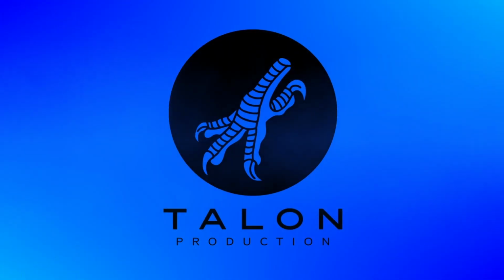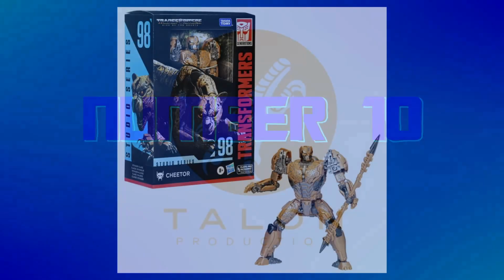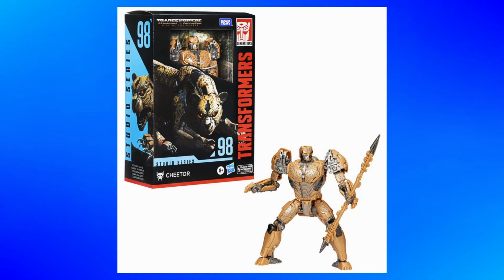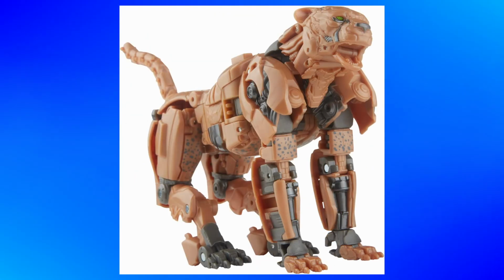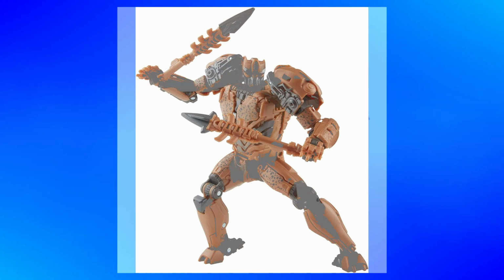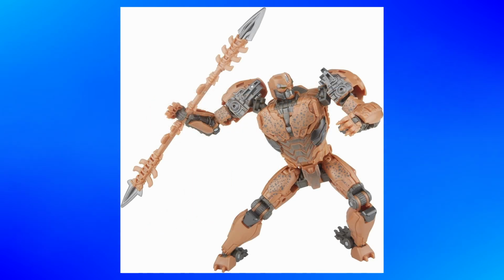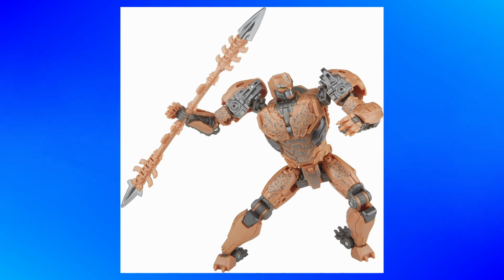Now we're moving into the top 10 proper. At number 10, there is Studio Series Rise of the Beasts Voyager Cheetor. Now, just to get it out of the way, he definitely has issues, from the drab paint job, or lack of a paint job, and the beast mode looking a bit odd and lacking in articulation. There's definitely room for improvement, but I have had a lot of fun with this guy. I got him in February of 2023, and he's one I messed with for so long, so consistently. I love this design for Cheetor, and I thought this figure was just a ton of fun. Just with the amount of fun I had, I had to include him here.